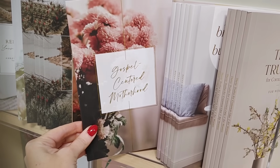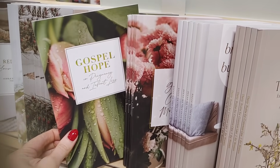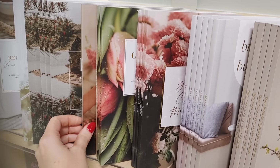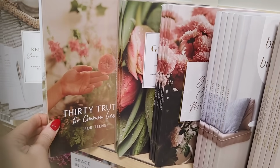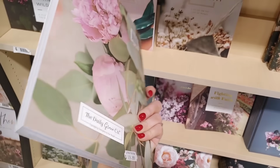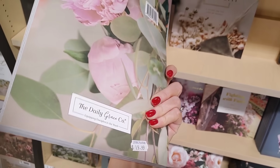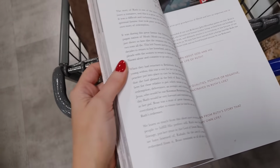This store was so quiet today, which surprised me because it was a Saturday when I was out shopping, and typically I find stores are busier on the weekends, but it was just super quiet. It was so nice to come out and just browse. I haven't been to this store in almost a year.